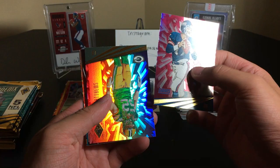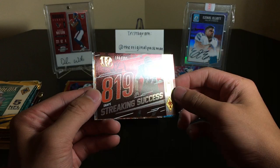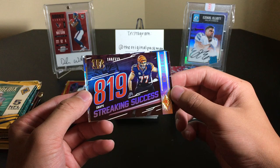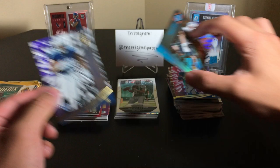Phil Simms, Clay Matthews, enough talk, right? All right, let's put these guys here. There's a little bit of a bend to these cards, a little bowed, but still fine. It's kind of glaring in my eyes. Oh, 100 of 399. Streaking success of Andrew Whitworth, now a Ram. Sometimes I have to look through the camera to see the card clearly, because in my view, it's glaring in my eyes. So, Miles Jack and DeMarco Murray, who just retired.